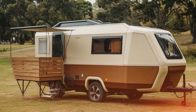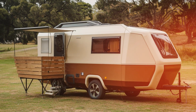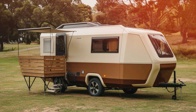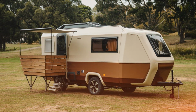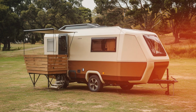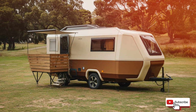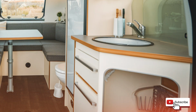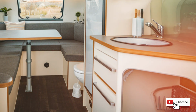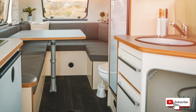A retractable 32-inch OLED TV, 360-degree surround sound speakers, and satellite internet capability mean you can stay connected and entertained whether you're deep in the woods or overlooking a city skyline. Safety is another area where the pocket camper truly shines. Advanced driver assistance systems are standard, including lane assist, collision detection, and automatic emergency braking. Plus, the camper is equipped with exterior security cameras and motion-activated lighting to give you peace of mind while you sleep.